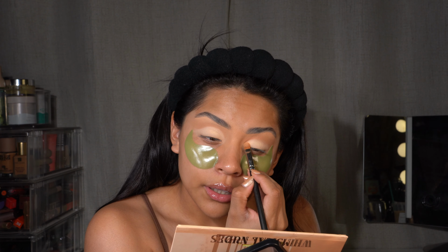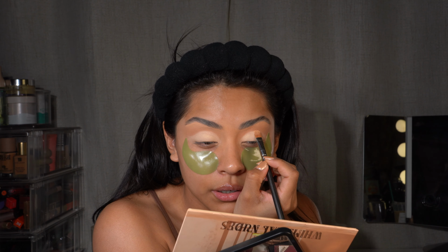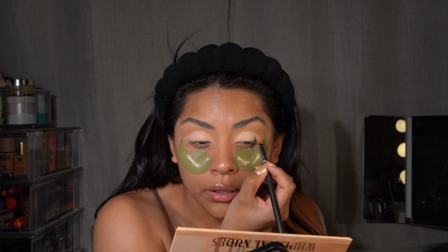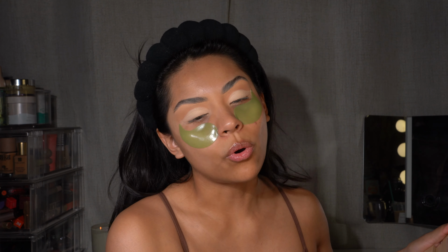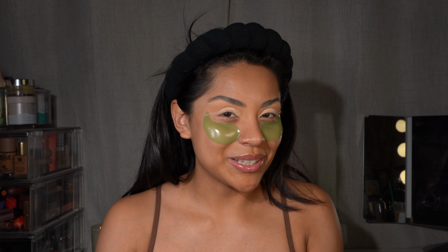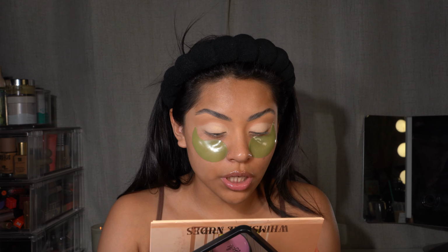But this is kind of the lazy way of not cutting the crease with concealer and not looking really bold. Just softer. Yeah, you're kind of cheating, but you're not really. I mean, you are, but whatever. You're kind of taking the easier way, and that's the best way. So, yeah, that's pretty much it.